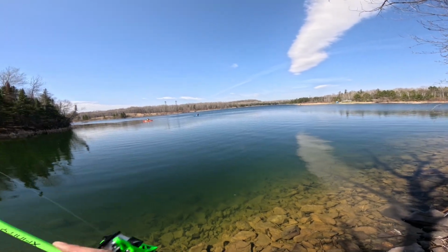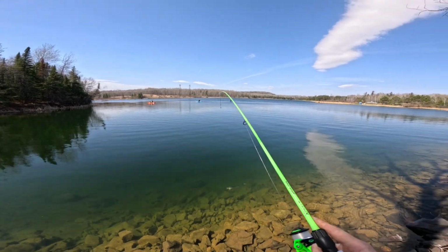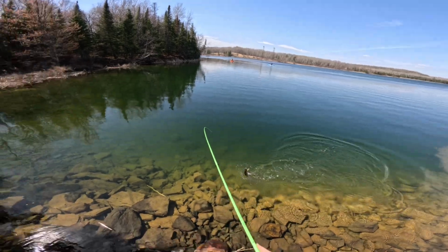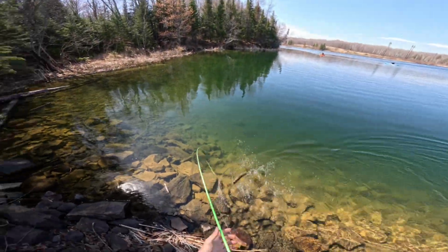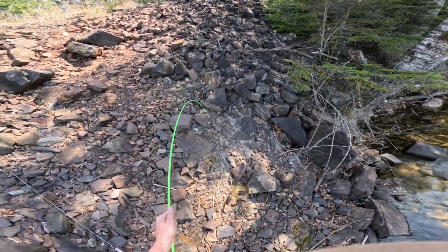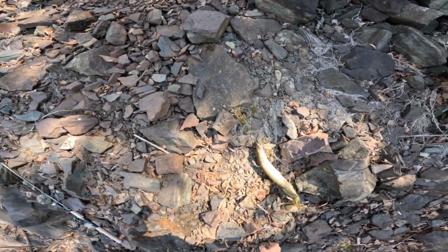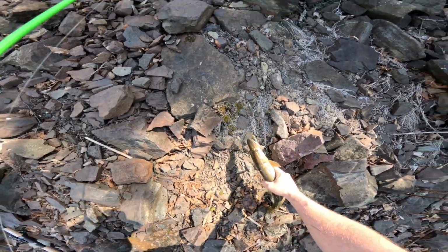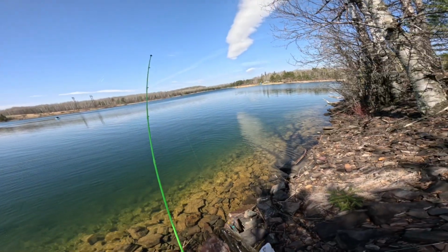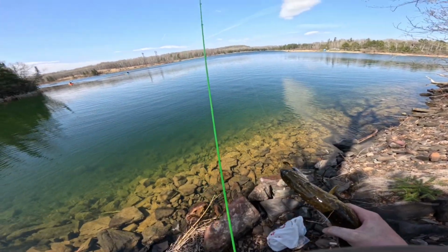Oh, we got one, guys. We are hooked up. Nice little northern pike there. Oh man, that was good. Woo! That guy is a long little fish there. Come on, buddy, calm down. Oh yeah, what is that, 2 or 3 casts? He hit it on the fall, that's for sure. Oh, let me get a little bit more slack in here.